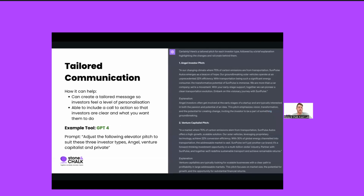Every investor is unique with different preferences and priorities. Truly great pitch decks will be tailored to speak specifically to the investor you're speaking to. Research has shown that personalization increases audience engagement, so why not use that to your advantage in a pitch deck? AI tools can help personalize your pitch deck content based on the investor's background, interests, and previous investments.